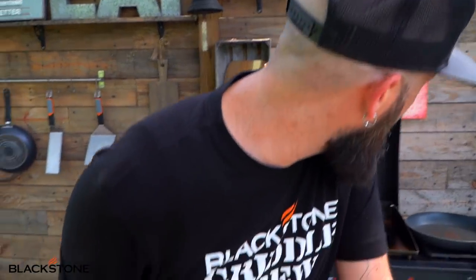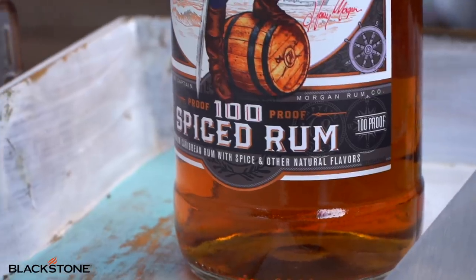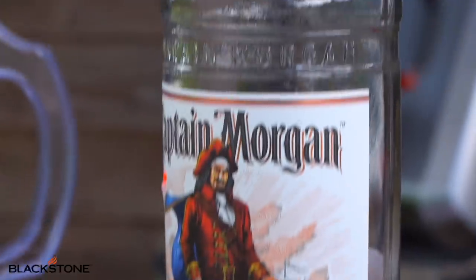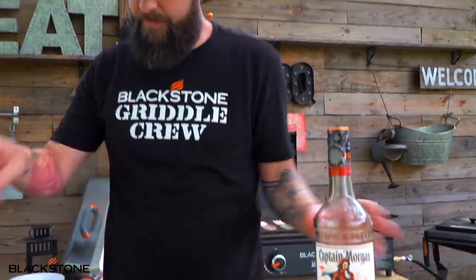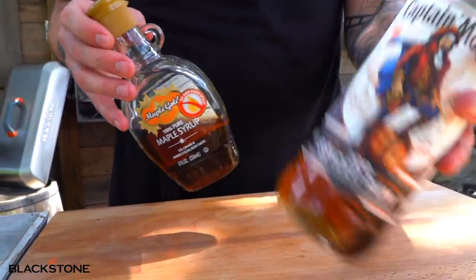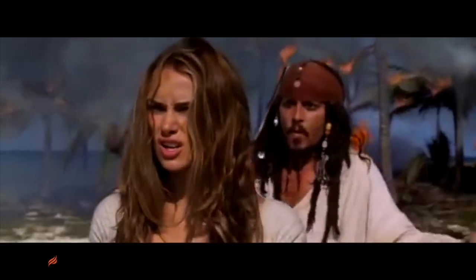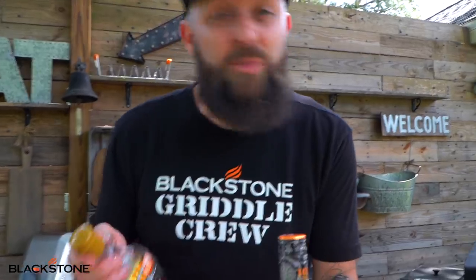So let's go ahead and get started with our syrup, right? We're gonna set this over here, get this out of the way. For our syrup, we have a few ingredients. Number one, a delicious rum. And I've said it before, but you can't pick up rum and then not go, the rum! Yes, the rum is gone. Why is the rum gone? Where's the rum?